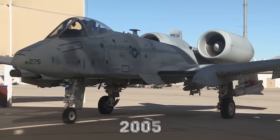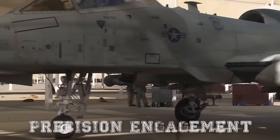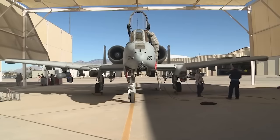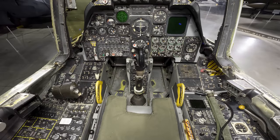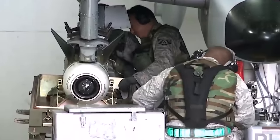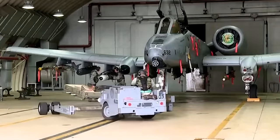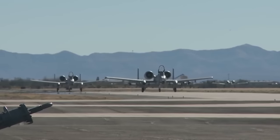In 2005, the entire fleet of aircraft began receiving the precision engagement upgrades that included an improved fire control system, electronic countermeasures, upgraded cockpit displays, the ability to deliver smart bombs, moving map display, hands-on throttle and stick, and digital store management, amongst other improvements.